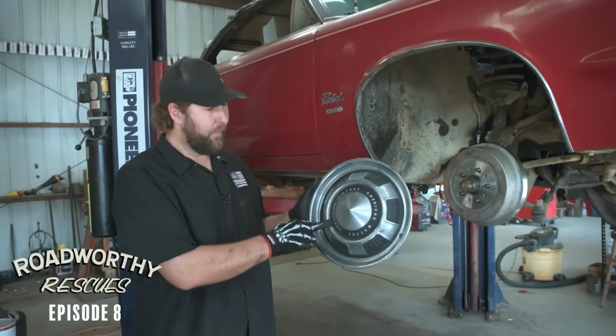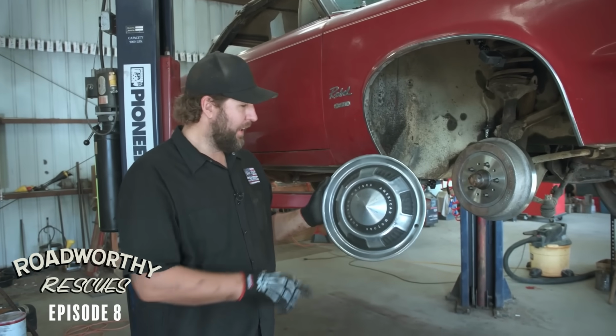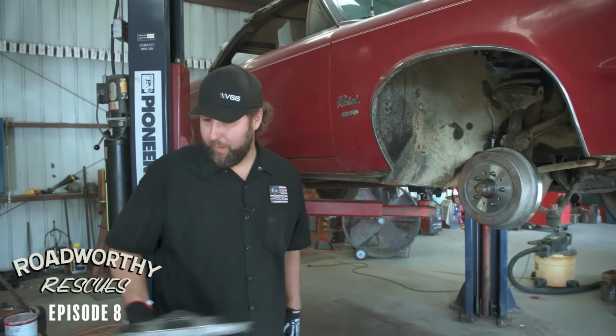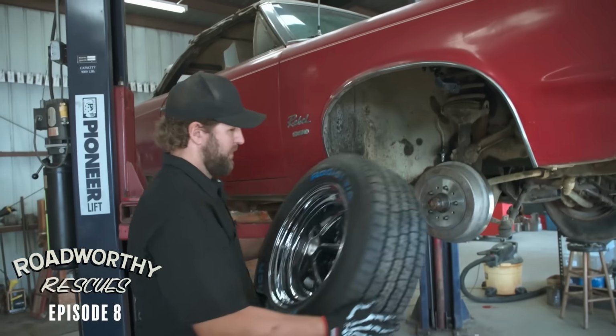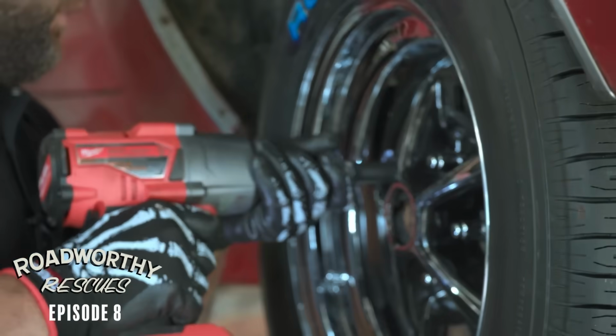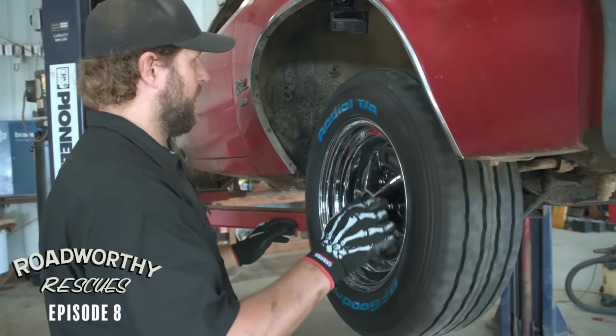So while these old poverty caps are both neat and in excellent condition, all 4 of them are, doesn't really give me that muscle car vibe. So we got to change it up. We need new tires anyway. So we're gonna go with this. Rally style wheel, 215s on the front, 245s in the back. That's gonna change the whole look of the car.